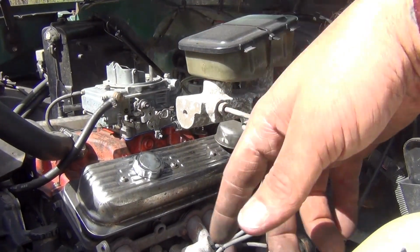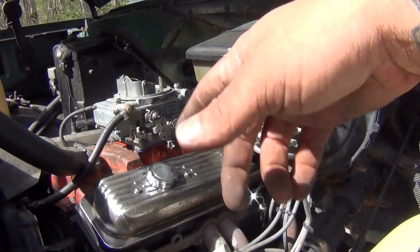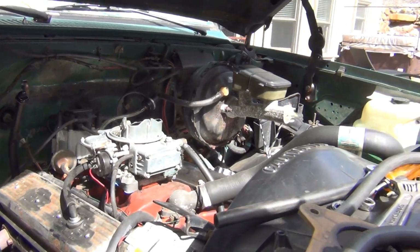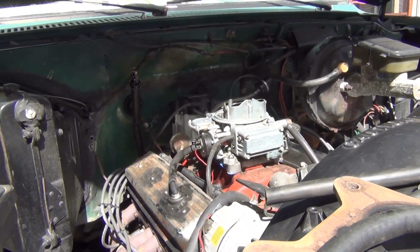Everything's hooked up, just got to hook up the throttle. But until I adjust the curb idle, I won't know where to set the throttle at. And then I'll adjust the timing, and I also hooked up an electric choke, so for cold starts. But yeah, we'll see what it does.